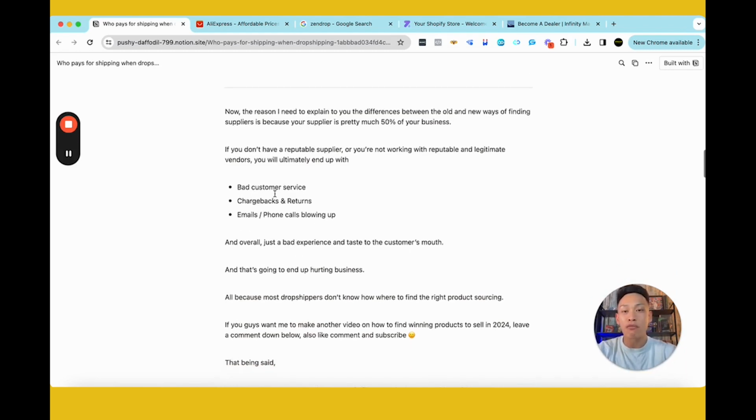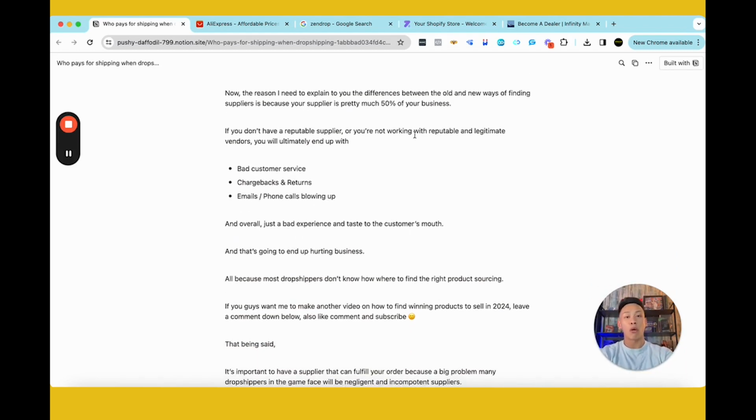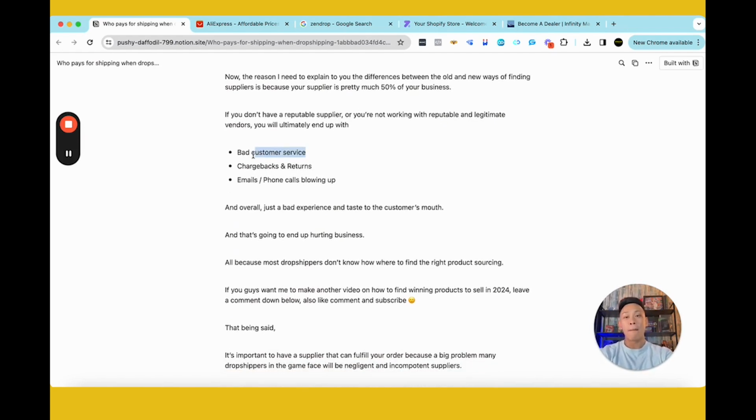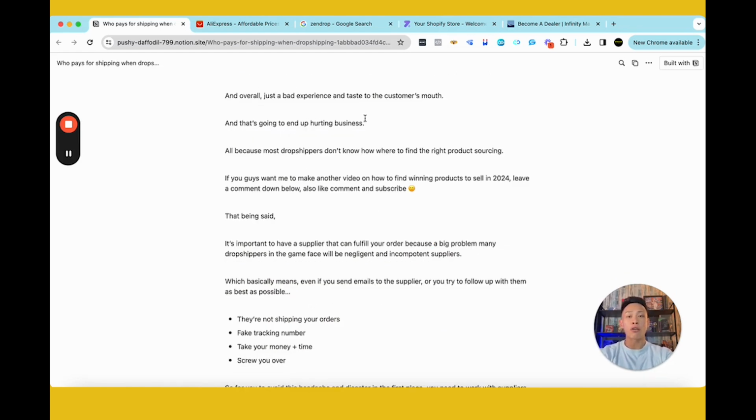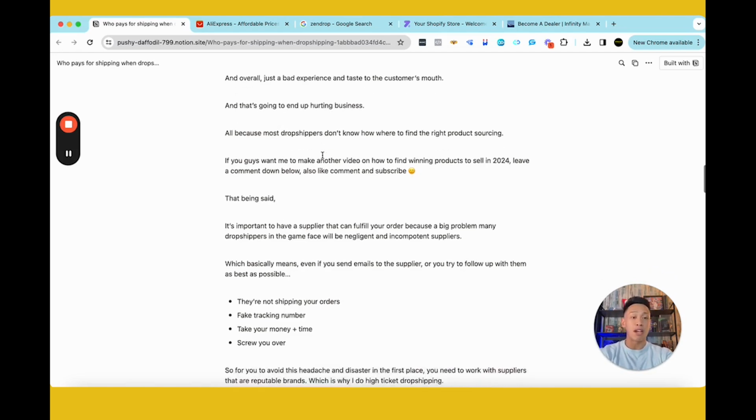And if you don't have a reputable supplier or you're not working with legitimate vendors, you will ultimately end up with bad customer service for your customers, chargebacks and returns. So chargebacks are pretty much when emails and phone calls are blowing up your customer service line, and overall just a bad experience and bad taste in the customer's mouth. And in the end, that's going to end up hurting your business, all because most dropshippers don't know where to find the right product sourcing.